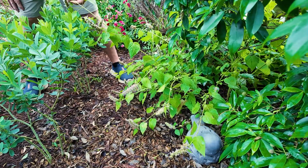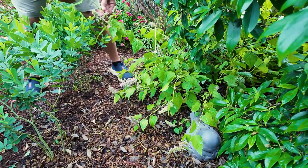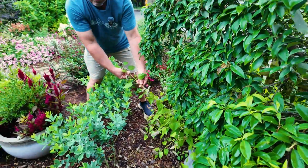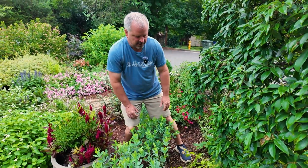The other nice thing about agastache is deer aren't going to eat it, and rabbits aren't going to eat it. It's in the Lamiaceae, and square stems are sometimes a giveaway for that mint family. So it's a great plant to put in your garden, but the gold foliage one needs a little bit of afternoon shade to make sure it stays gold like that.